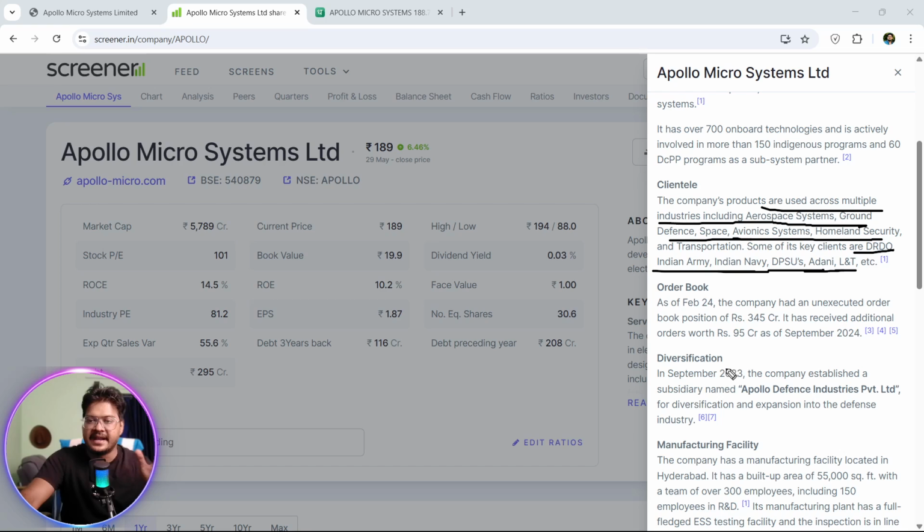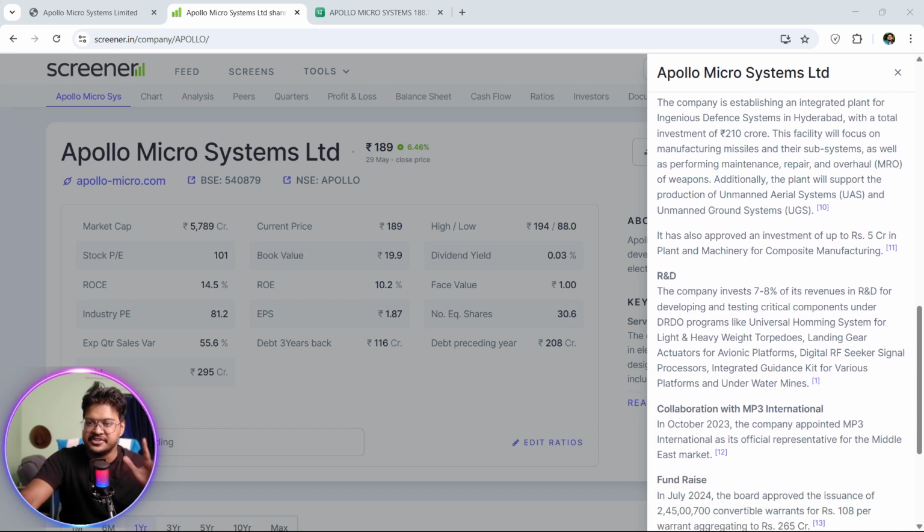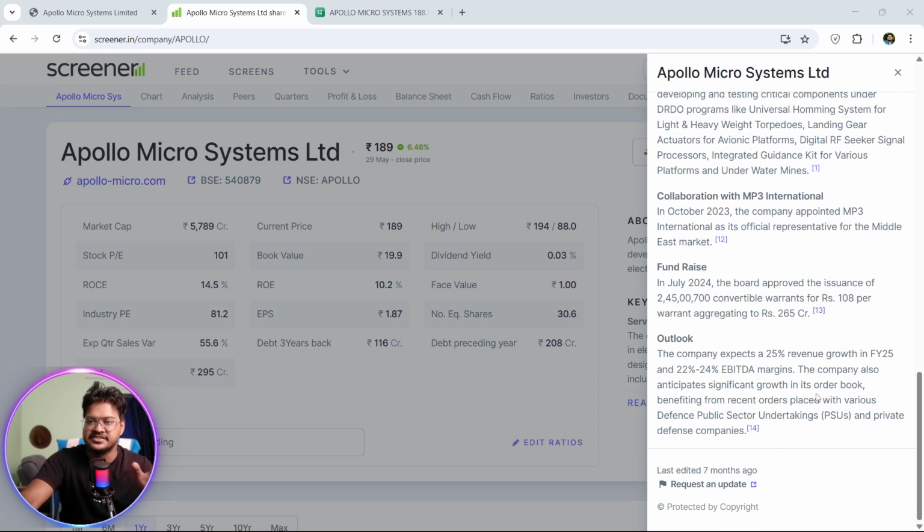Okay, and then you can read here: in September 2023, the company established a subsidiary named Apollo Defense Industries Private Limited for diversification and expansion into the defense industry. Other details are mentioned here about R&D and all these things. You can go through it.